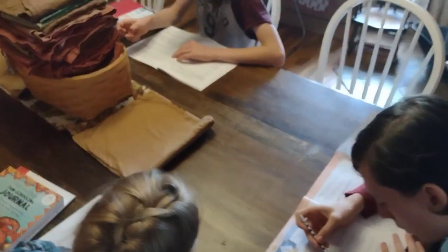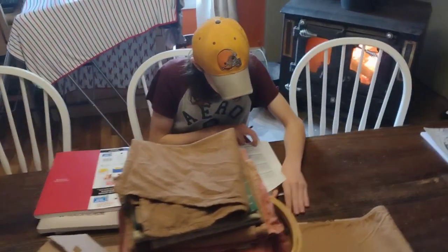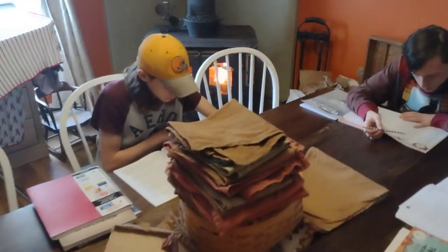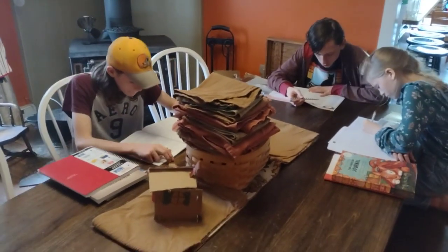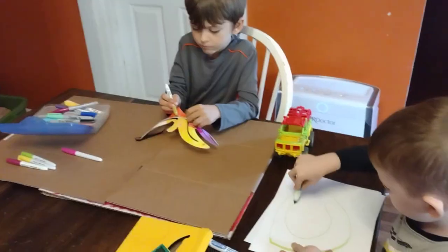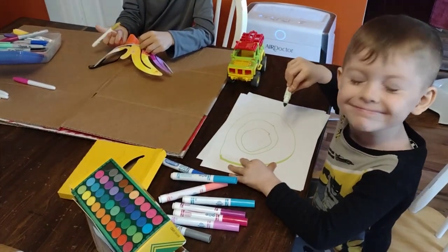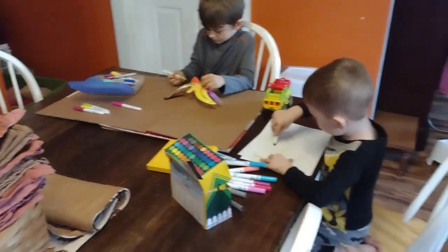And the work of the day lately has consisted mostly of homeschool work. Now that the weather has changed, our focus has turned from doing outdoor work to really hitting the books and catching up on all the things that we need to get done academically in order to stay on track and meet our goals for the year.